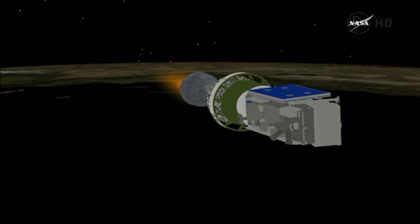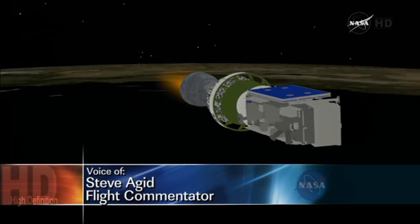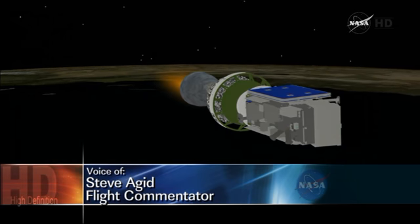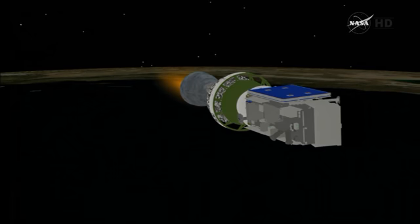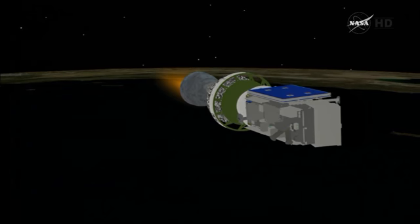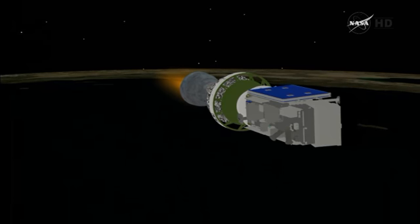Now 5 minutes, 15 seconds in. Second stage, chamber pressure right where we want it to be, very steady burn. Stable pitch and yaw control in the second stage. One minute into the burn right now. Looking good. Smooth ride.